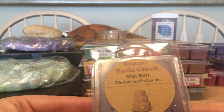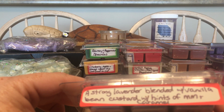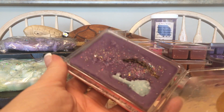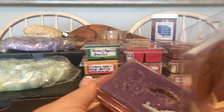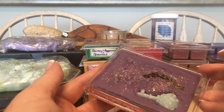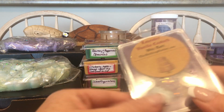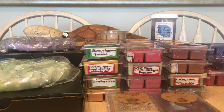And lastly, lavender vanilla custard. A strong lavender blended with vanilla bean custard with hints of marshmallow and caramel. Beautiful. Oh my goodness. It's on the border of an herbal lavender, but it's very good because it's mixed with other things. I'm not as much of an herbal lavender fan myself, but that is it, folks.